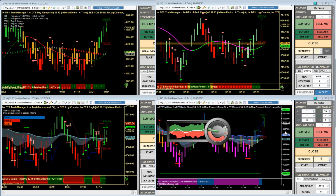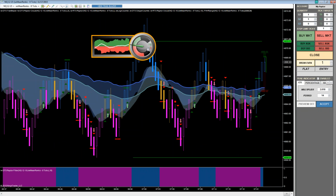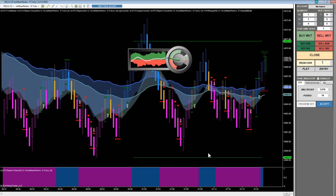So here we are at the top end of the trading range. I'm watching the Geiger counter for a clue whether we're going to get a breakout here or not. And at the moment I would say no. See how the sellers are pouring it on?